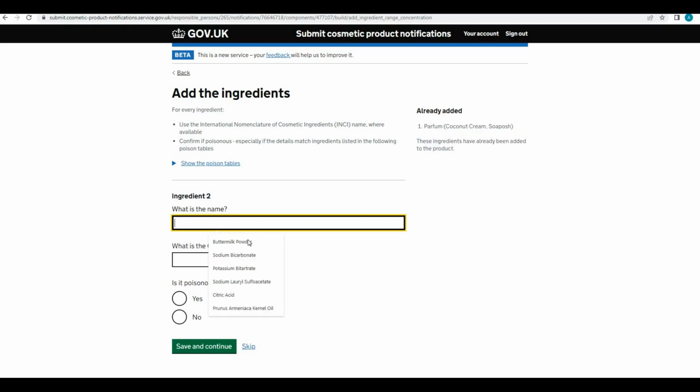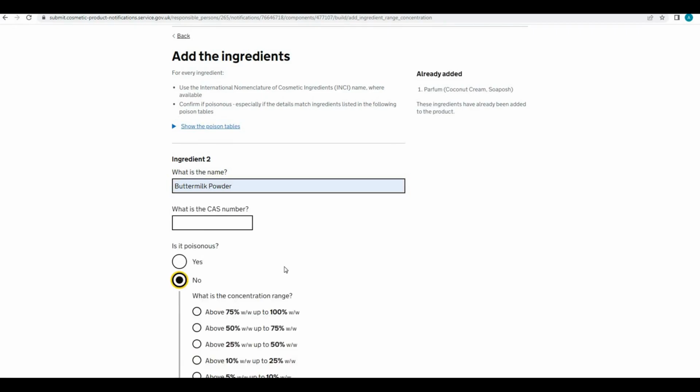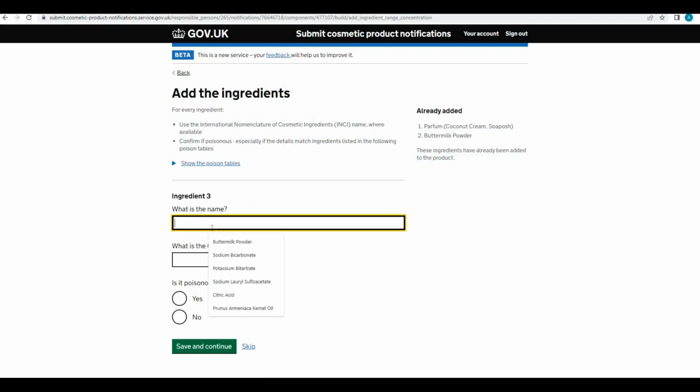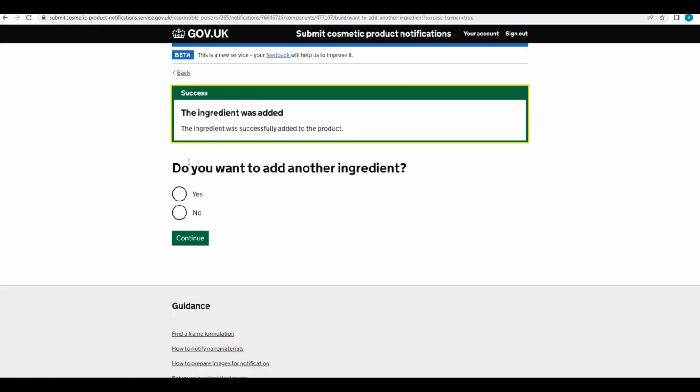So let's now say we're going to add in some buttermilk powder. Buttermilk powder does not have a CAS, so we leave it blank. Is it poisonous? No. And if you're using the range section here, you'll just have to list what range it is in your product. Save and continue, so that's easier. Another ingredient, let's do one more just to test. So let's go with the citric acid, and we do have the CAS number for that. So again, I would put that in this box here. Is it poisonous? No. The concentration range, save and continue.